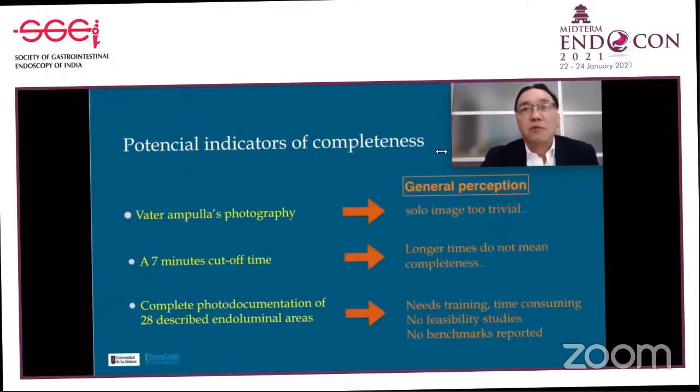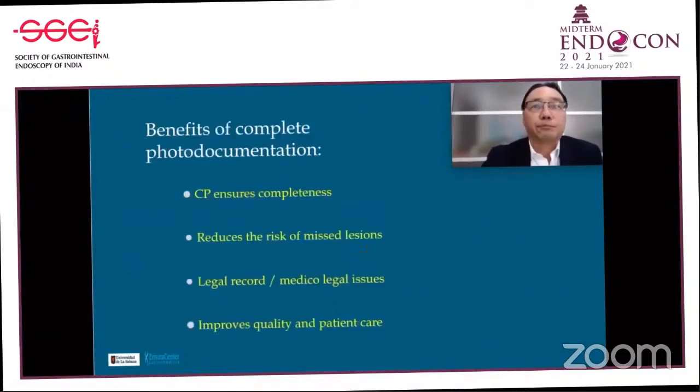The general perception, however, regarding these 3 indicators is that the ampulla photography is too trivial, that the 7 minutes cutoff time does not necessarily mean that all the mucosa has been evaluated, and that complete photodocumentation of 28 described areas needs training, is very time consuming, there are no feasibility reports, and there are no benchmarks reported either.